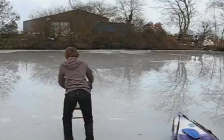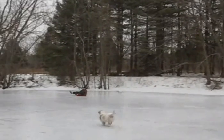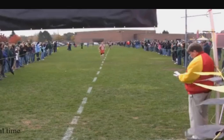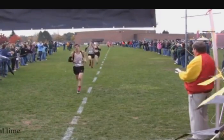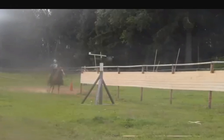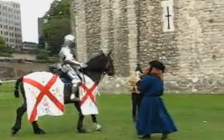And here we have a boy ice skating on a pond. And here are some boys playing with sleds on a frozen pond. And here's a race with a finish line, a men's long distance race. Here we see tilting at a quintain, which is a target. And here we have a jousting match at the Tower of London.